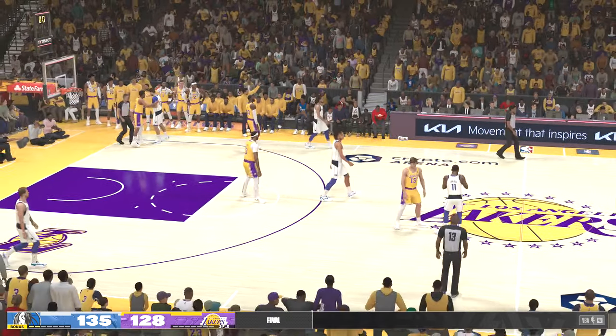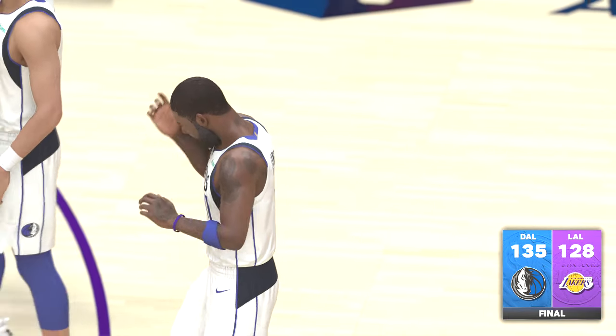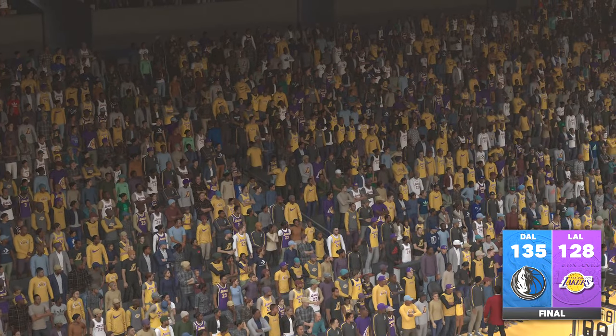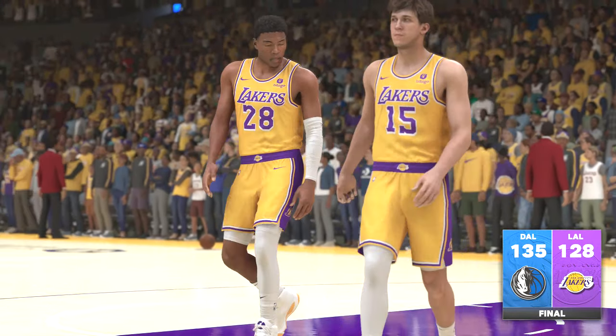So we see the Mavericks get the win here. They escaped with a victory, although they needed an extra period to get it done. Yeah, but what a great game. I mean, both teams, I felt like, gave it their all. But when it came to OT, it was just all about sheer determination on their part.